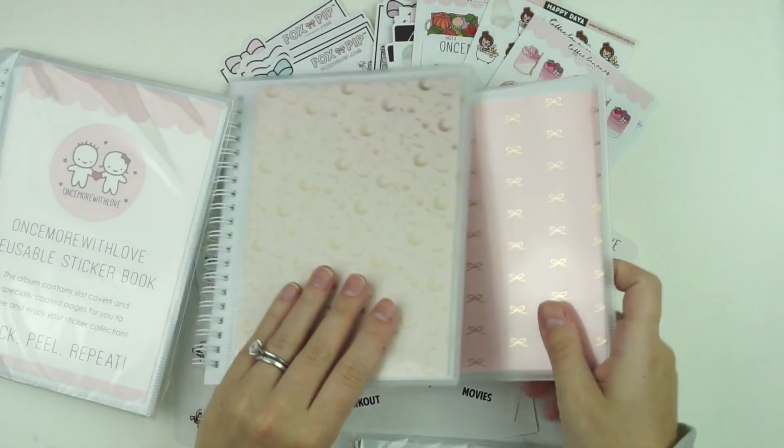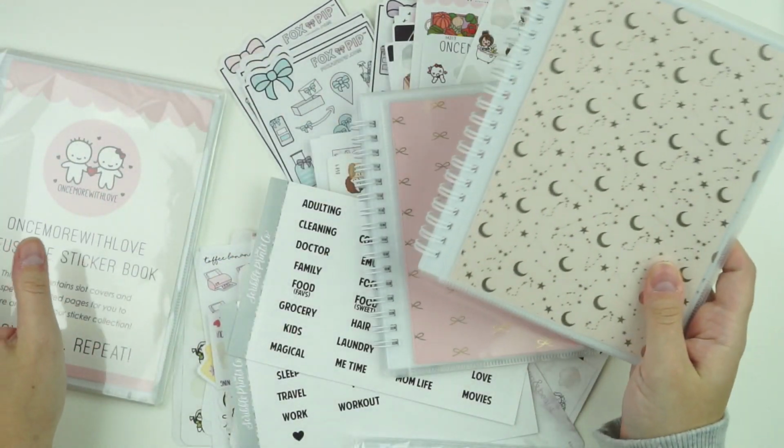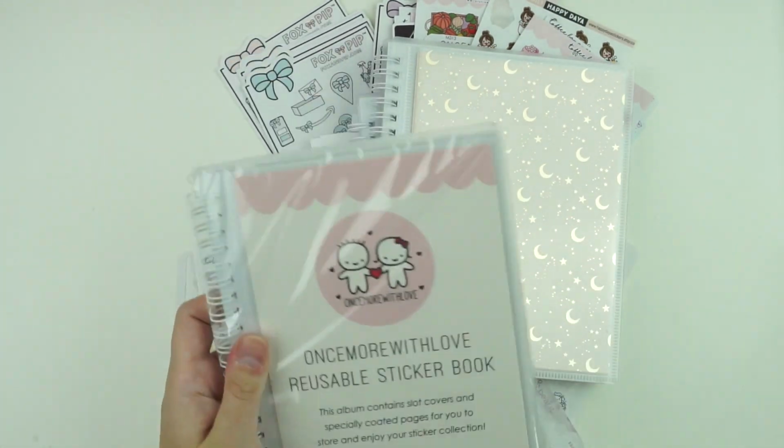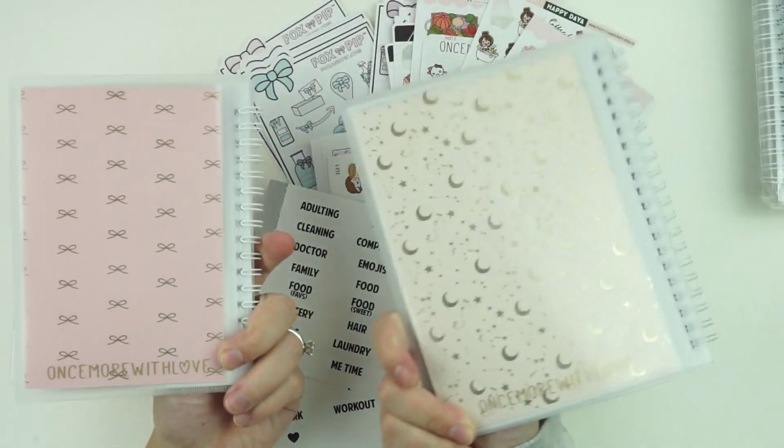So Marg came out with her own sticker book, which is obviously way prettier than that one. It's super customizable, which I like. So this is how it comes. It comes with her dashboard in there. And then I went ahead and made my own little covers.